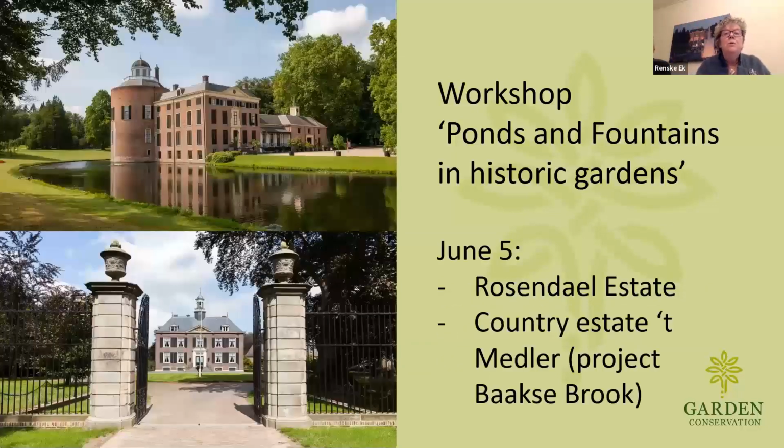Then the second day, we will take you, the participants, to the Roosendaal estates. Willem was talking in his presentation about trick fountains, the fountains that start working when you walk over them as a surprise. Roosendaal Estates is very known for the fact that they still have their 17th century trick fountains. They also have a grotto, and experience a lot of problems with water management due to the last years of drought. And in the afternoon, we would like to take you to Mettler.